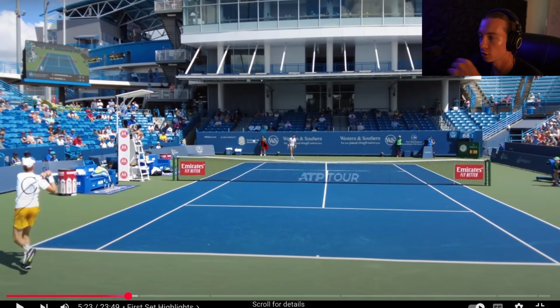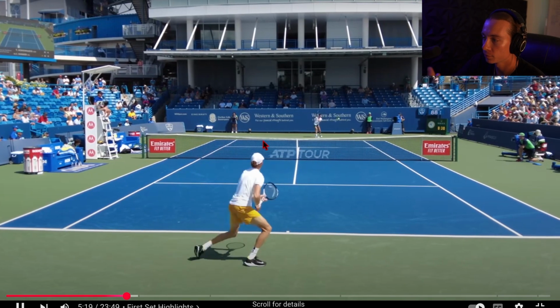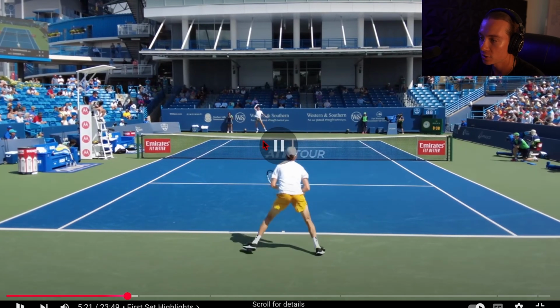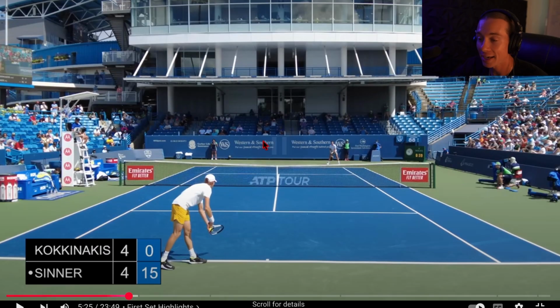But look. Notice what I said. I was like, why is he going line there? There's a reason, because look, why are you going line there, bro? See, already alarms were going off in my head. And now Sinner could be a lot more aggressive on that. Now he's on his back foot. If he went cross on that ball, he wouldn't have been on his back foot in that same scenario. Okay? So there's a reason why I said that. That contributed to him messing up in that point.